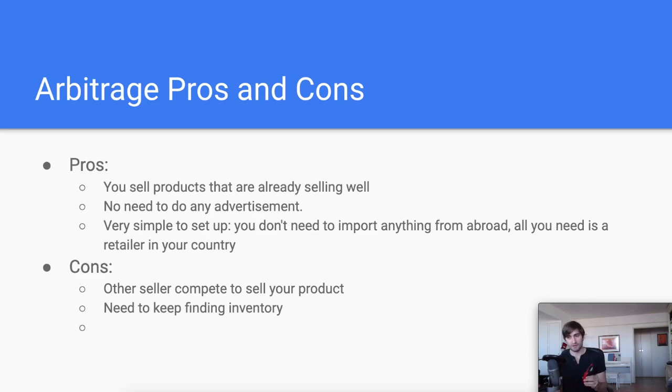And then the other thing is that you need to keep finding inventory, because as opposed to the private label example where you buy hundreds or thousands of units at once, here you only buy 3 or 5 units at once, or you can do more, but I don't recommend it at the beginning. So you need to keep finding inventory.